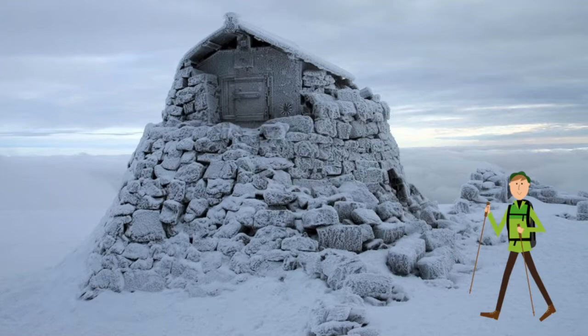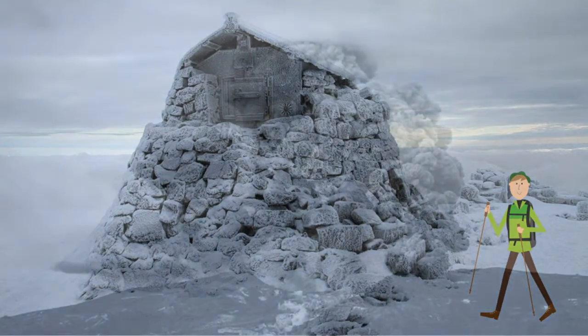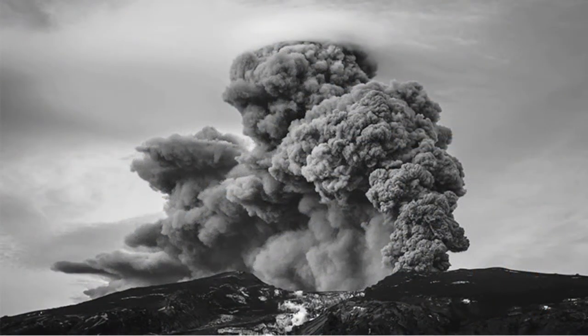How does this snow sound under your boots? Is it crunchy or soft? Can you make snowballs or a snow angel? The reason it's so flat at the top is because thousands of years ago Ben Nevis was a volcano. There was a massive eruption and it collapsed in on itself, forming the mountain we know today.